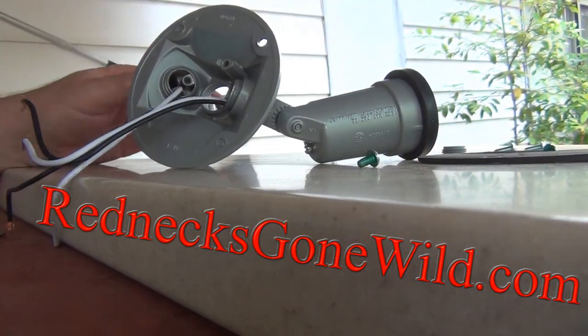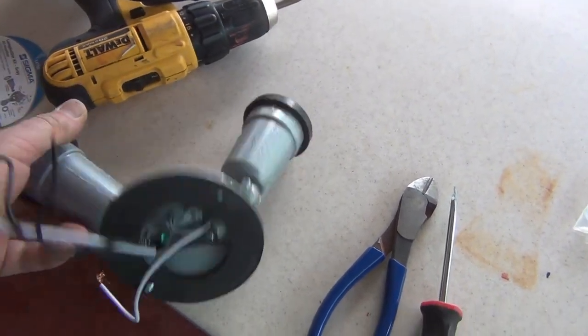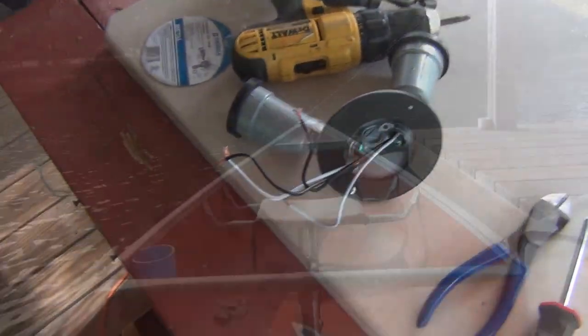Let's do that. Let's read the instructions and we'll be right back. Alrighty now, that's how she goes. I don't know what those screws were for. Does anybody know what those green screws are for in the back of that thing? Who knows what that's for? I ain't got a clue. We'll see.